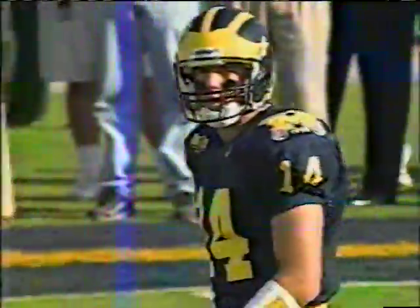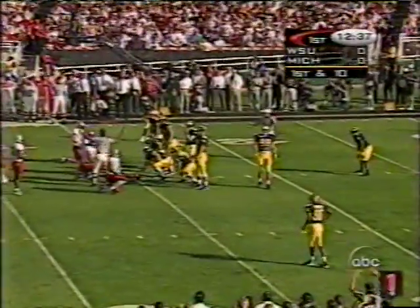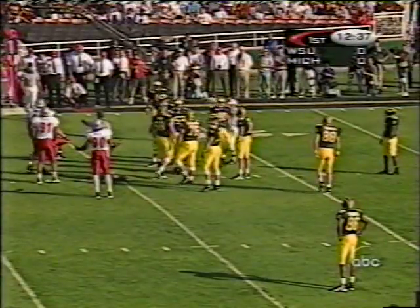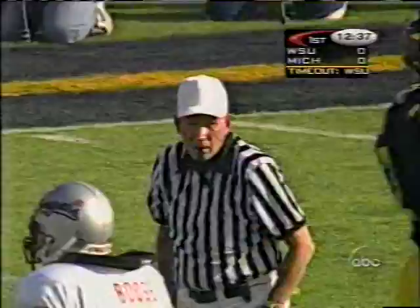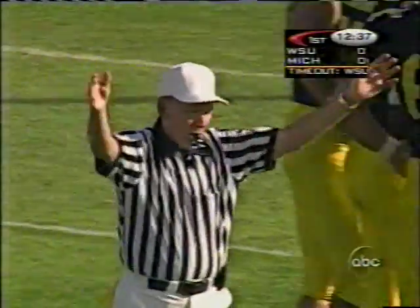And they've got a double tight end alignment as Brian Griese comes to the ball for the first time today. And now Washington State's going to be charged with a timeout by the umpire. I think it's an equipment problem on one of the players. He saw something. I think you're right.